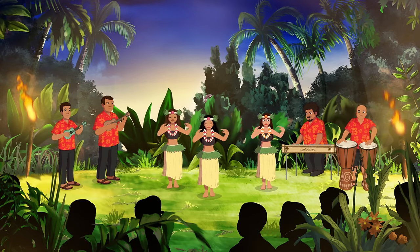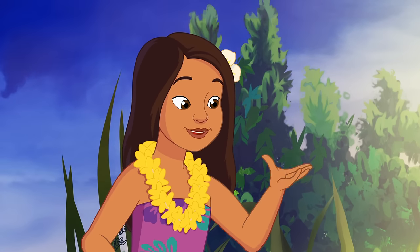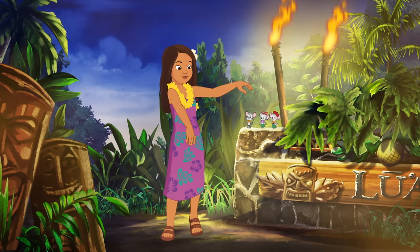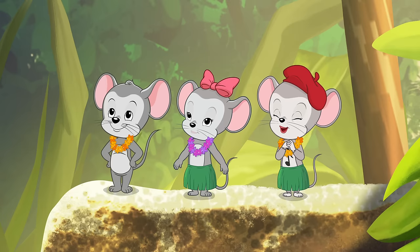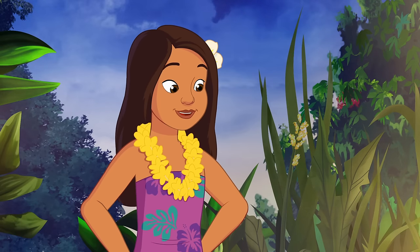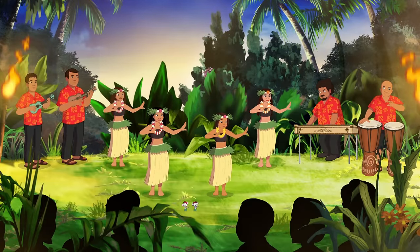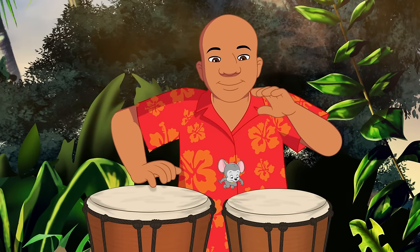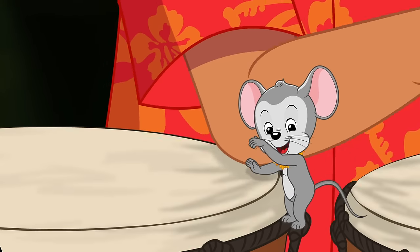Would you like to do the hula with us? Sure! What's the hula? It's a dance that's been performed in Hawaii for hundreds of years. You use your hands and hips to tell a story. I love to dance, but I've never done the hula before. Oh, it's fun! Come on, I'll show you. This is awesome!